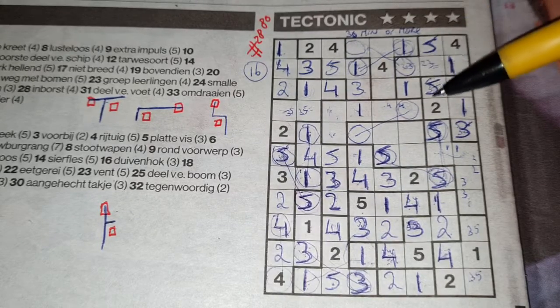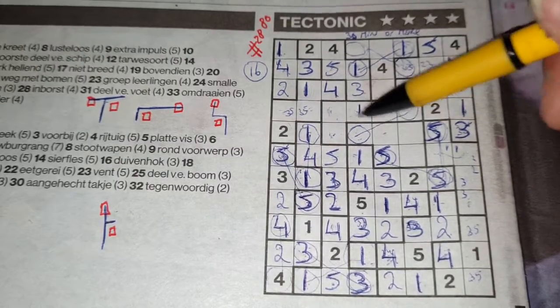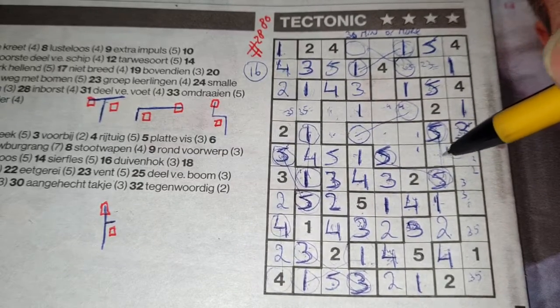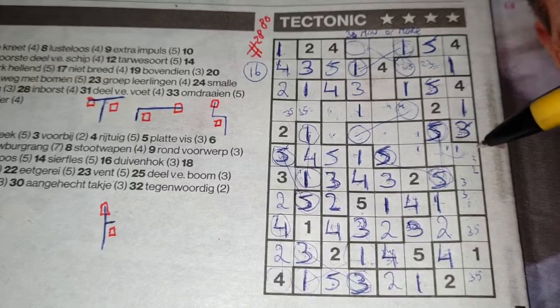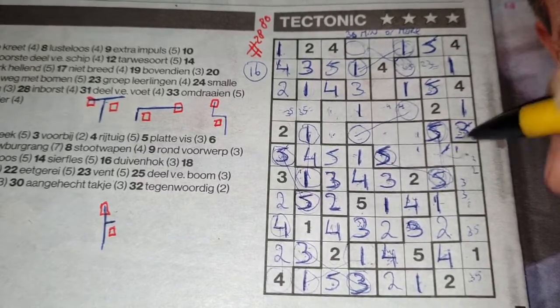Okay. How about those two boxes? Cannot be a 1. So the 1 could be here, could be there. Double 1 here. That means that I cannot place a 1 here. Otherwise, I cannot fill any 1 in one of those two boxes that I need. So it's not the solution to place the 1 here. The 1 should be there.